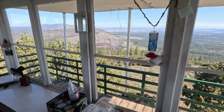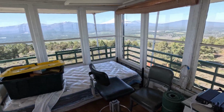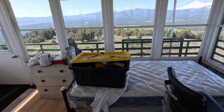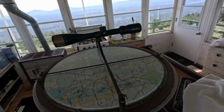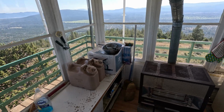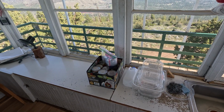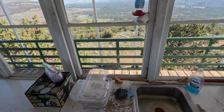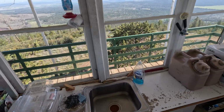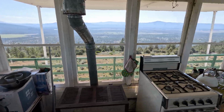But yeah, there's a bunch of stuff that we got to clear out of here, so I'm having some of the patrol guys come up and take out all the old landlines and old cooking equipment that I don't need. Stuff that's just taking up space. So hopefully within a week this place will be my own and I can really settle into it.